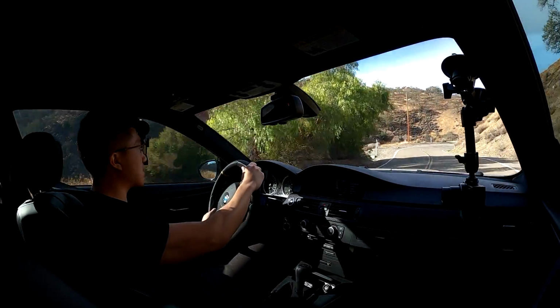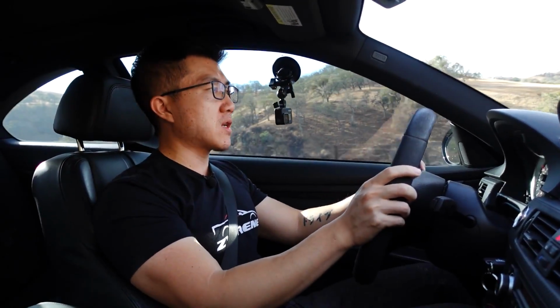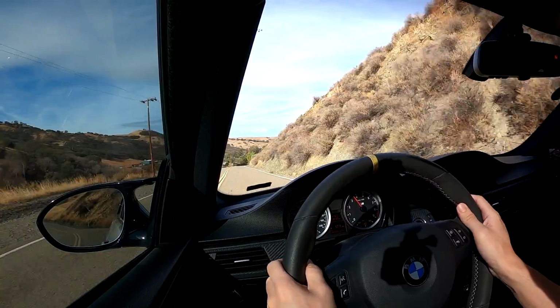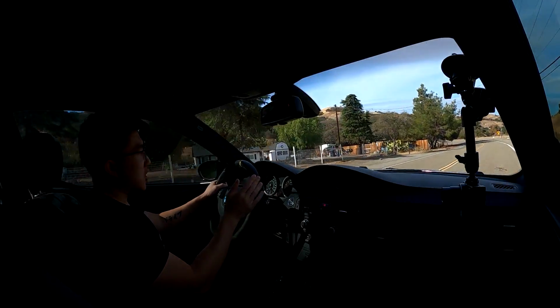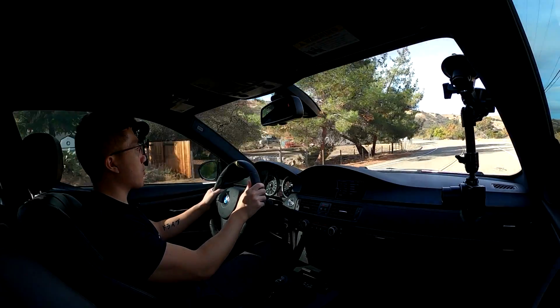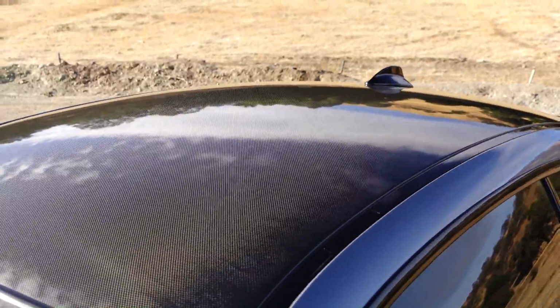H&R Sport springs with the stock EDC dampers. It doesn't quite feel stock in its ride comfort, but it does give me quite a bit of control in the corners, and it handles bumps reasonably well. If I could change anything about the E92 M3, I think the only couple of things I would do is give it a slicker feeling manual transmission and shed about 200 to 300 pounds.